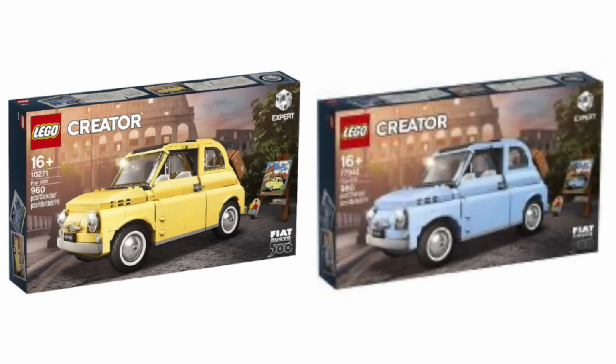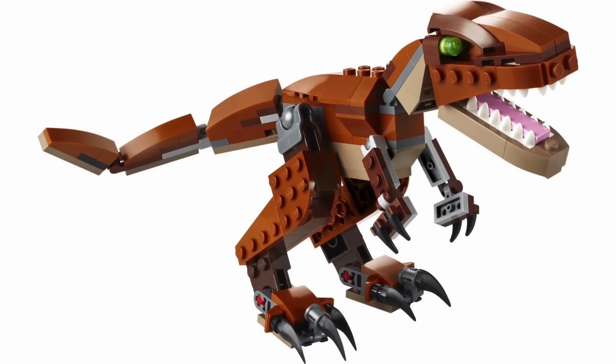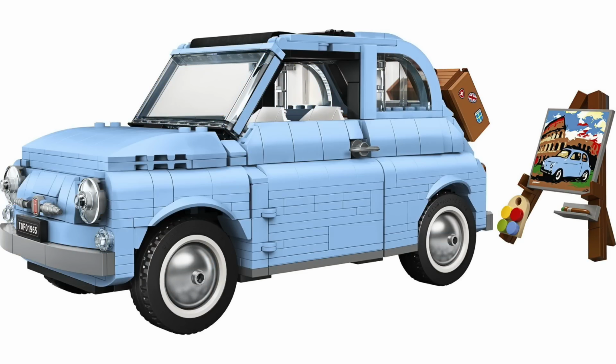Next up, LEGO has finally announced their product variation pilot in the UK and Ireland, featuring these multicolored LEGO Creator sets and a couple new city sets. First up, the LEGO Creator Fiat 500 is now in a baby blue color.